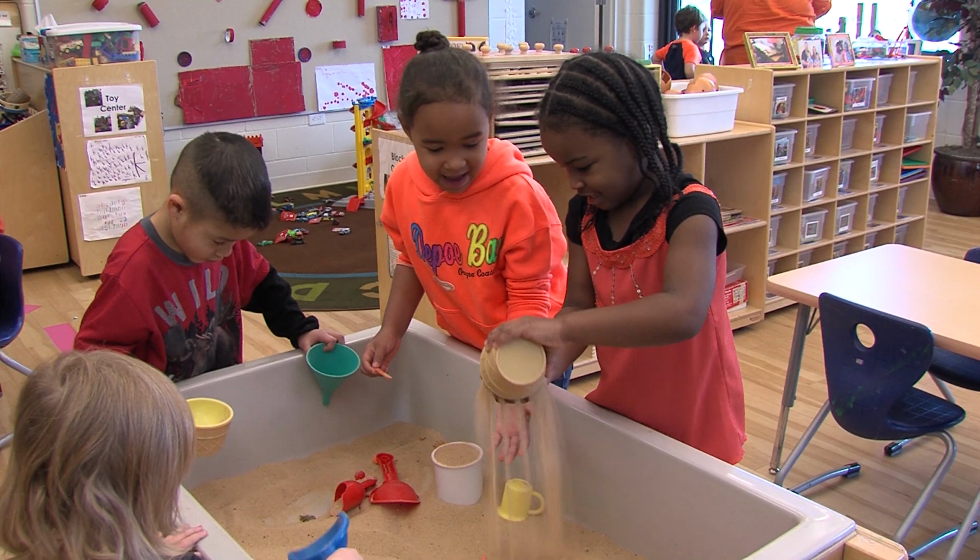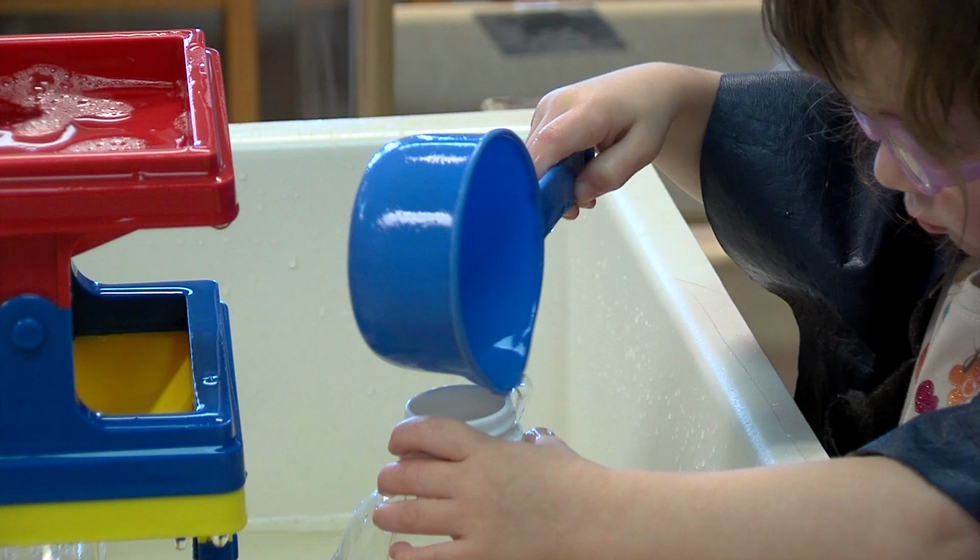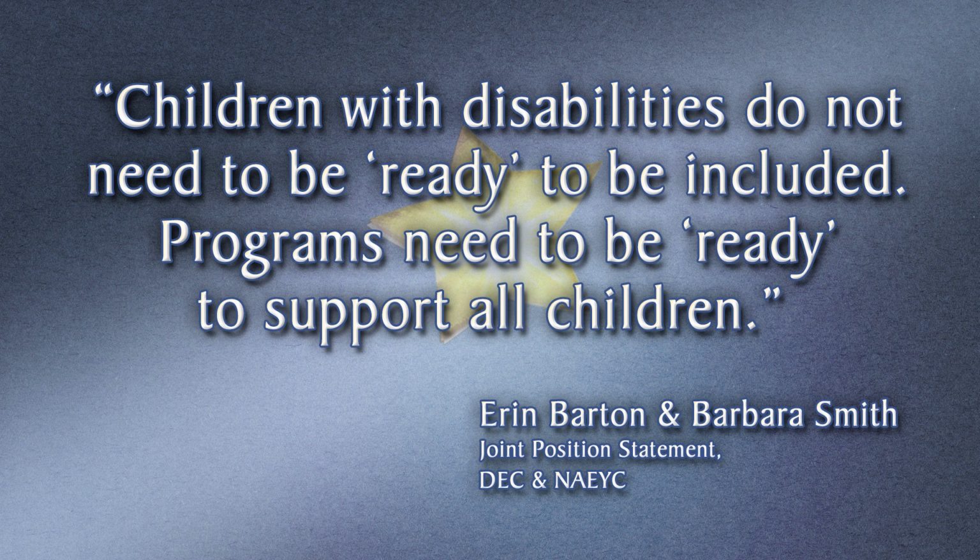As you can see, successful implementation of inclusion requires a strong commitment to doing what is right for all children and having a variety of supports at the program level. Illinois is committed to supporting each and every child, and we hope you will join us in this effort. In closing, I would like to leave you with this powerful quote from Erin Barton and Barbara Smith: Children with disabilities do not need to be ready to be included. Programs need to be ready to support all children.